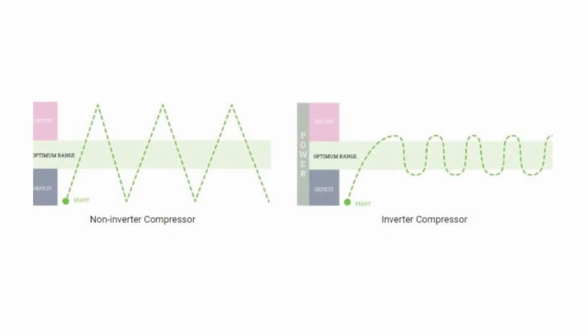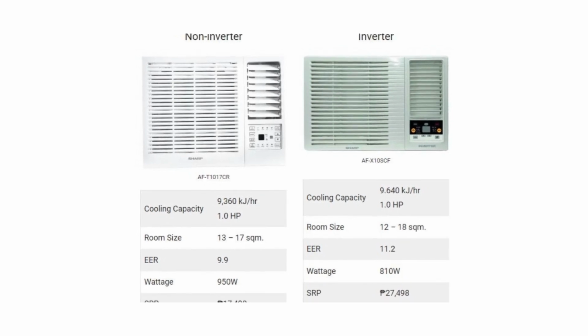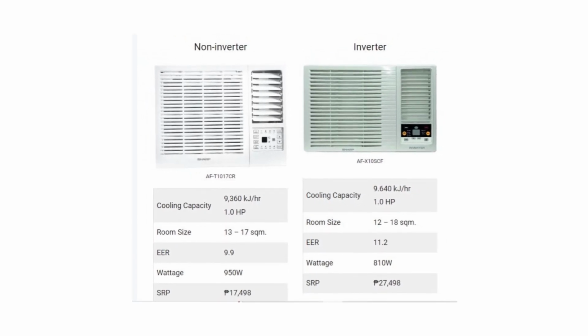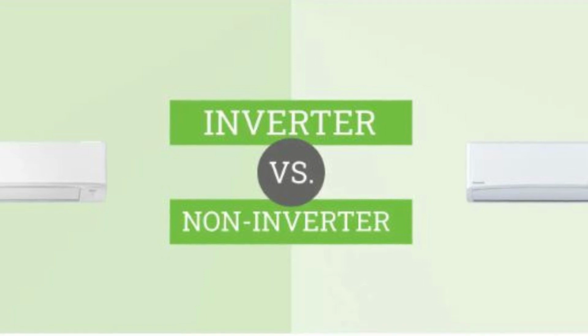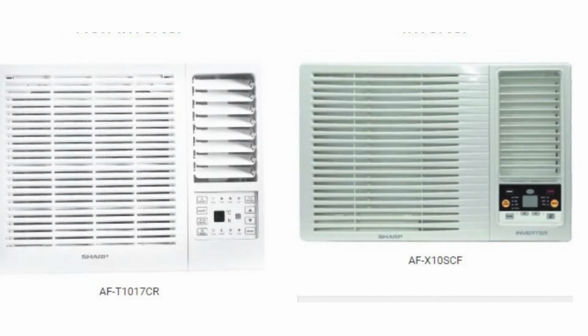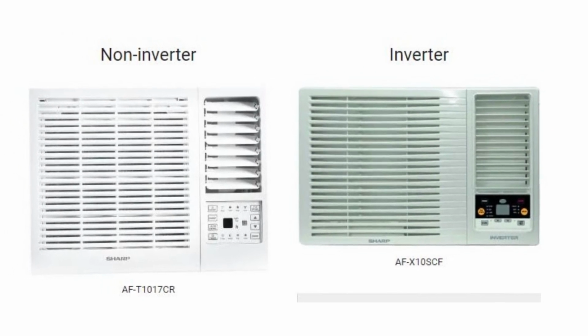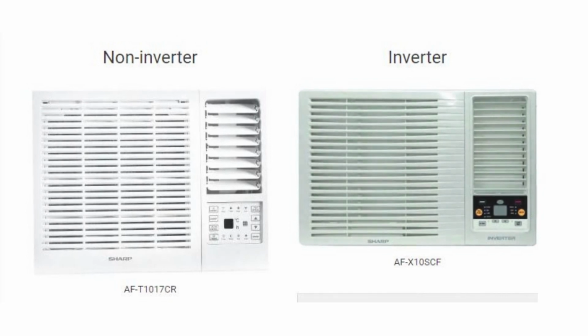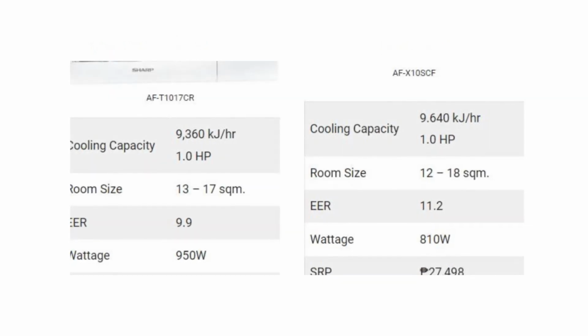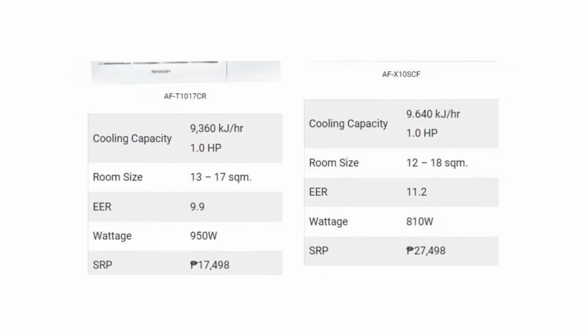Inverter versus non-inverter aircon, a comparison. The upfront costs and the operational costs between a window-type aircon and a split-type aircon are drastically different, hence we will have a comparison for both types of air conditioners. Inverter versus non-inverter window-type aircon. For this example, we are going to compare two 1.0 HP window-type models from Sharp, AFT1017CR and AFX10SCF. From the cooling capacity, EER and energy consumption figures, you can see that the inverter model is more powerful yet more efficient compared to the non-inverter model.